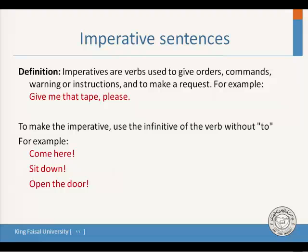Now, let's talk about the imperative sentences in English. What's an imperative sentence? Imperatives are verbs used to give orders or commands or warnings or instructions, and also to make a request. For example, give me that tape, please. This is an imperative.